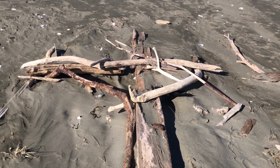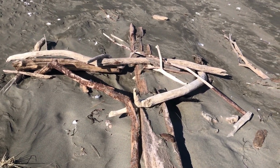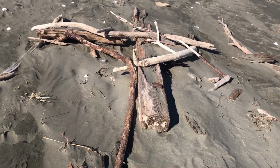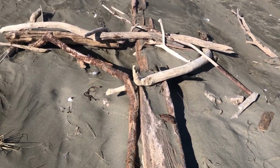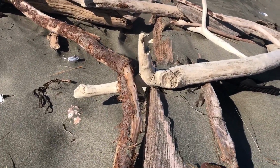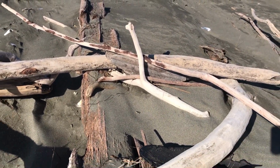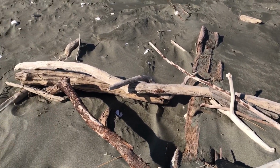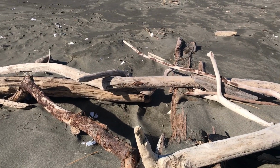So I'm having trouble with this one. I would really like everyone's opinion on this one. What do you think? Is this a structure here or is it just a bunch of washed up driftwood? I kind of question it because of the inner Y there, inner wishbone back there also. It just seems to me there might be some sort of structure here.